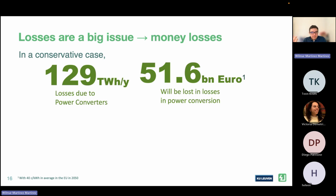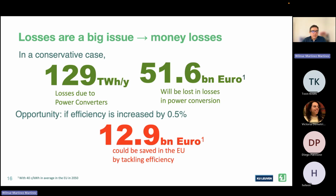And we can also think what we can do at that time. For instance, increase the efficiency not by 1%, because that would be extremely hard at that time, but for instance by 0.5%. And there, once again, we will be saving tens of billions of euros if we consider only one single converter in this system.